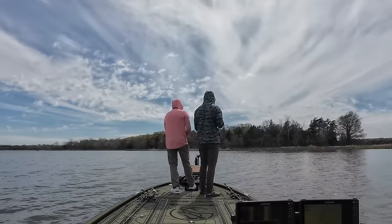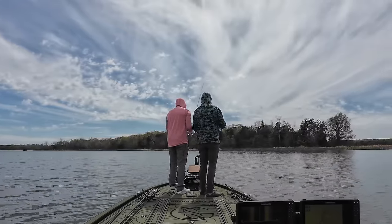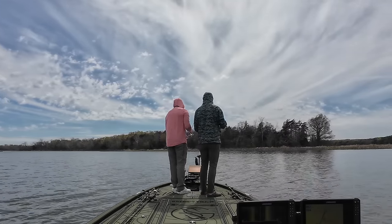I don't know what is happening. They are spanking it, but it's not a full inhale. We need a different color. I left my big crappie assortment at home. I didn't think we were going to be doing this. No, we're doing this right now.